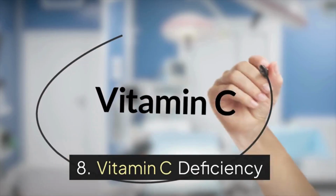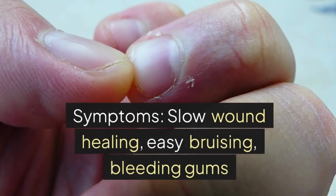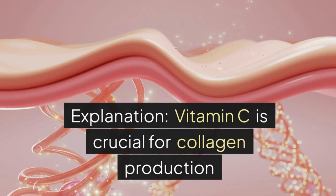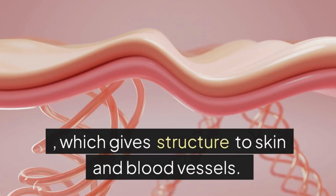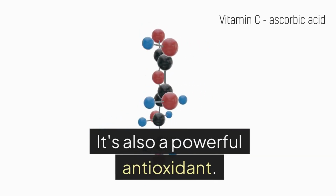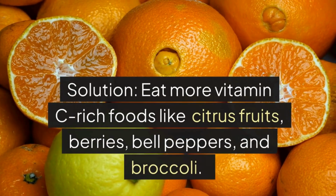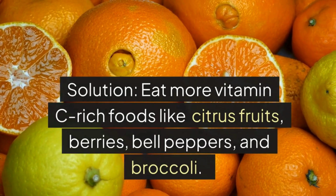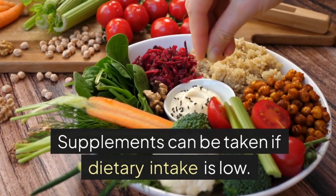8. Vitamin C deficiency symptoms: slow wound healing, easy bruising, bleeding gums. Explanation: vitamin C is crucial for collagen production, which gives structure to skin and blood vessels. It's also a powerful antioxidant. Solution: eat more vitamin C-rich foods like citrus fruits, berries, bell peppers, and broccoli. Supplements can be taken if dietary intake is low.